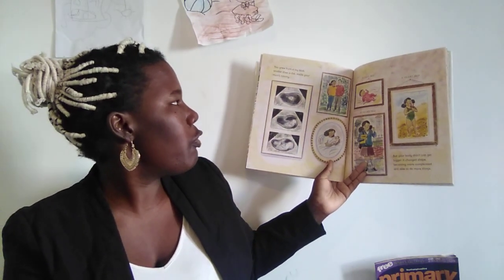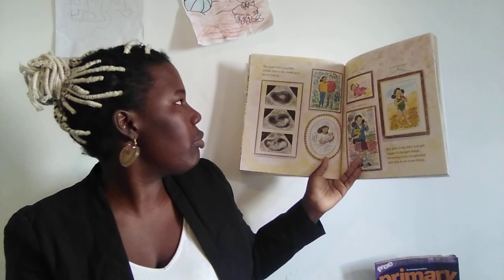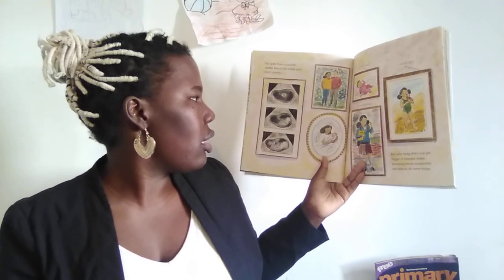You grew from a tiny blob, smaller than a dot, inside your mum's tummy. Two days old, 6 years old, 10 years old, but your body didn't just get bigger, it changed shape, becoming more complicated and able to do more things.